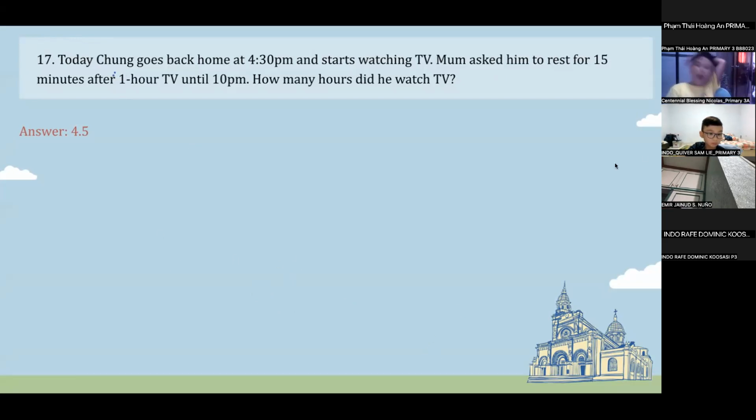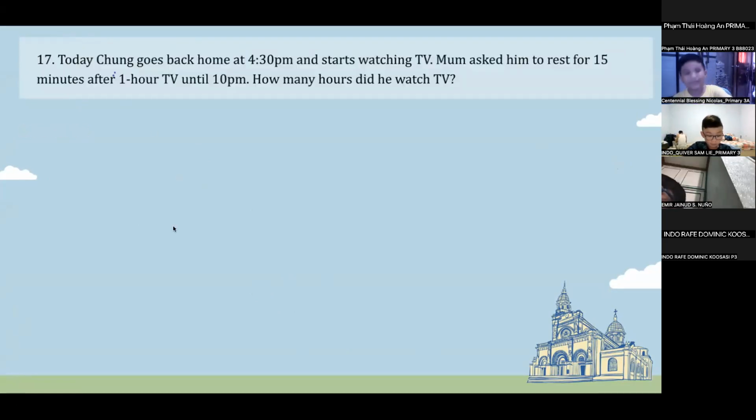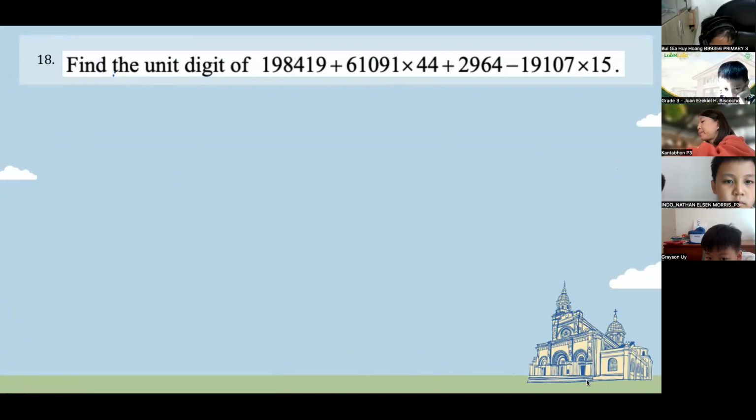I hope it is. Okay, there. Number 18. So number 18 is quite simple, but it looks complicated. This one is just an example of a trick, an illusion.